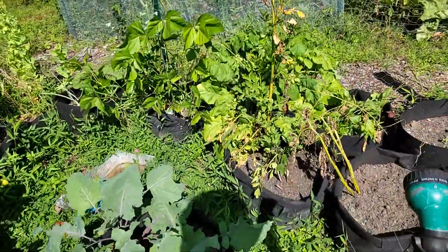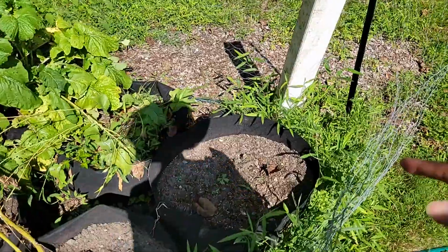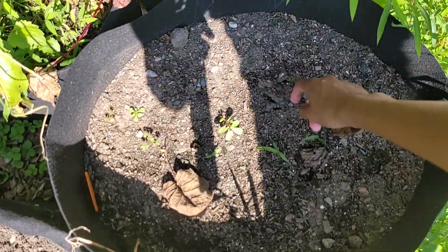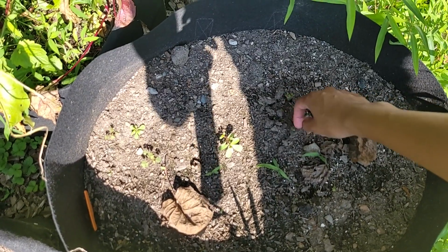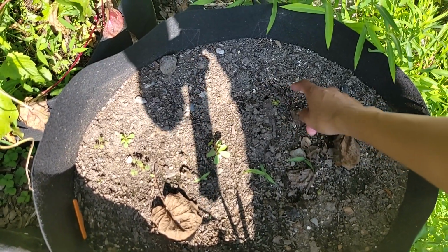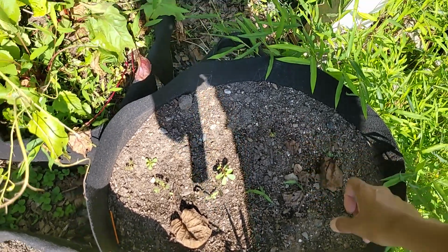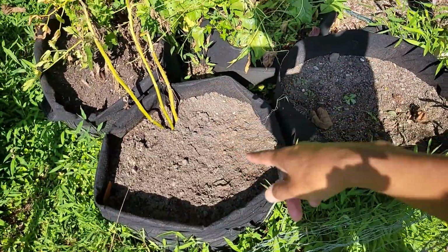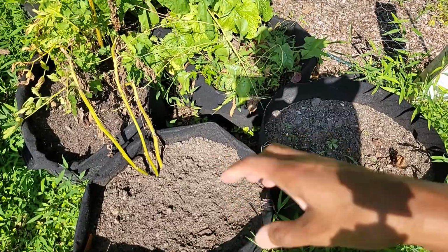Yeah, nothing much to report on the rest of the beds. I did plant some russets, and it's coming up, awesome. I chitted it a little bit, but it looks like that one is successful. There should be two per bag. This one I just planted more recently, so that we won't see for a while.